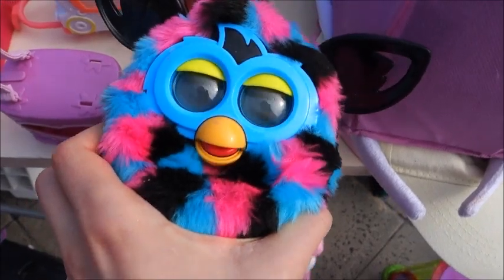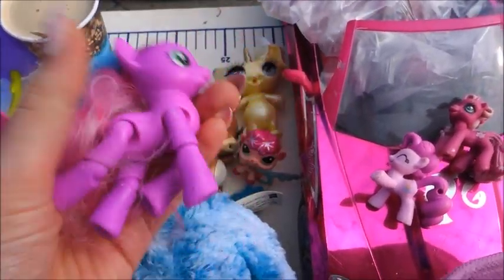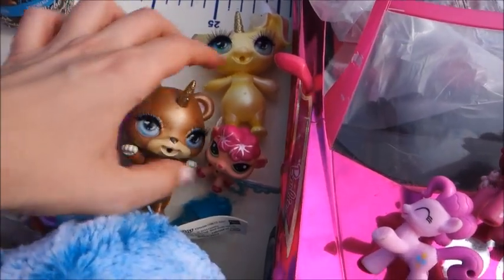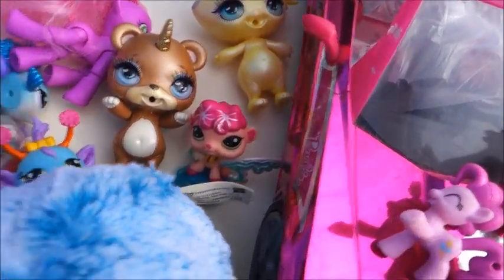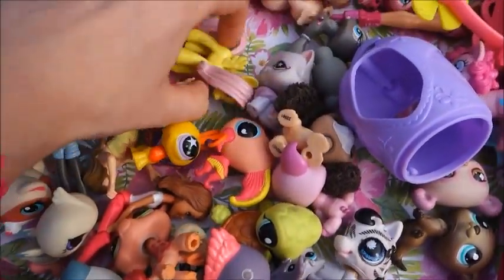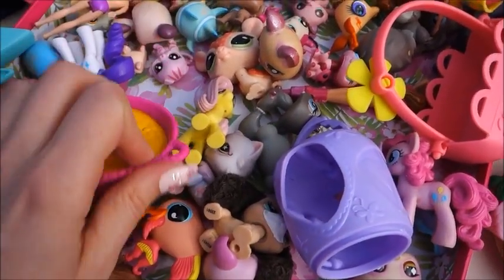There's another Ponyville. I already had put these things aside that I wanted. No, I didn't want that, but that's a Furby. That's a 2012 Furby. There was one pony, a G4 pony, and two of the sparkly critters. As I said, I already put them aside and started filming afterwards.